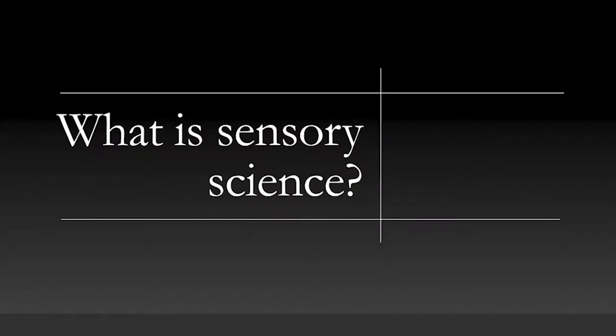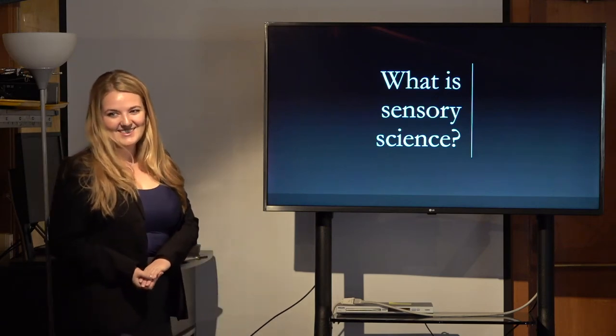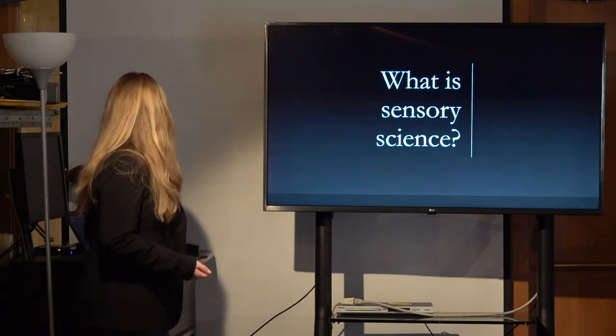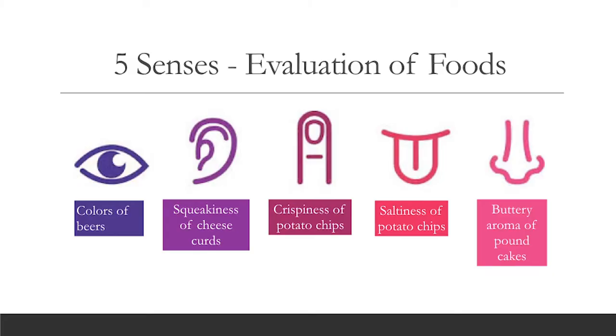So what is sensory science? Does anybody have an idea of what the definition is? Something to do with how things feel or taste or... Yeah, definitely. So the exact term is a scientific discipline used to evoke, measure, analyze, and interpret those responses to products that are perceived by the senses of sight, smell, touch, taste, and hearing. So we have the five different senses.